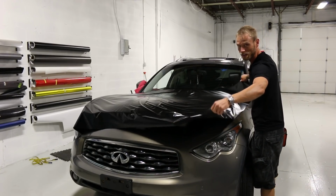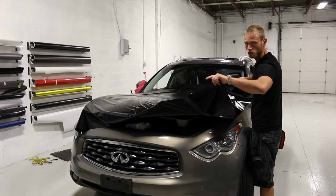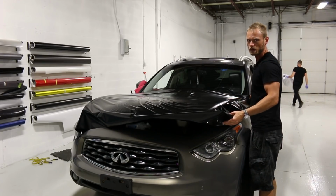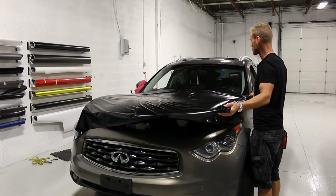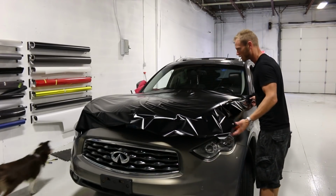So I got a new car. I don't know if I told you guys yet. All right, so we'll do a side-by-side comparison of the two. I got the roll for free as a gesture. It was really nice. So I just did my car in satin black for now because I wanted to protect it. It was a roll kicking around.